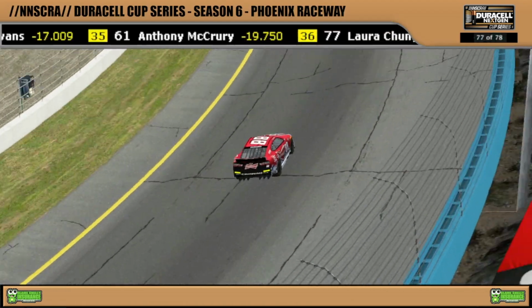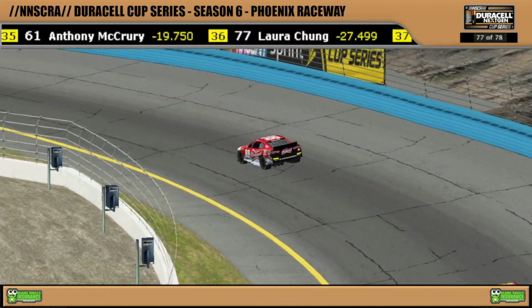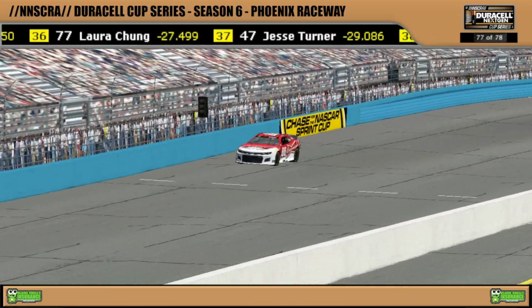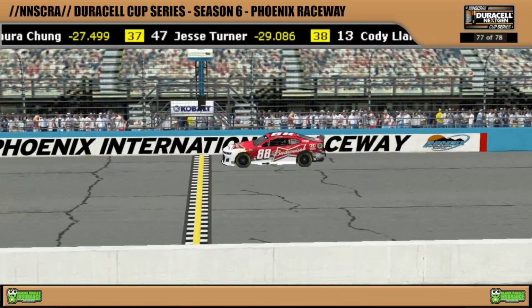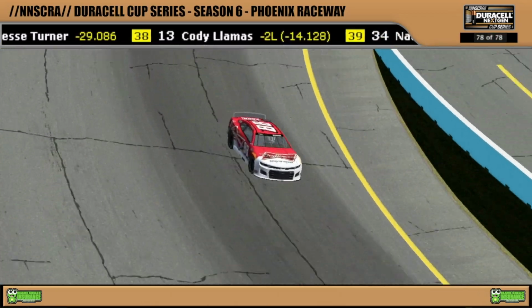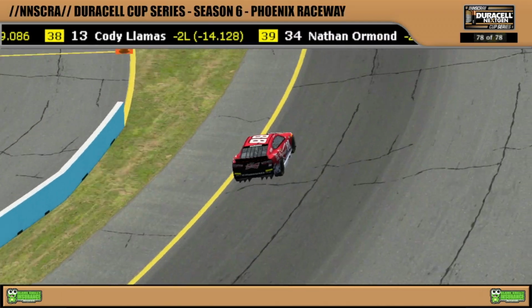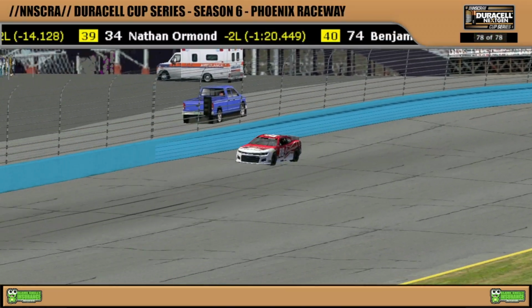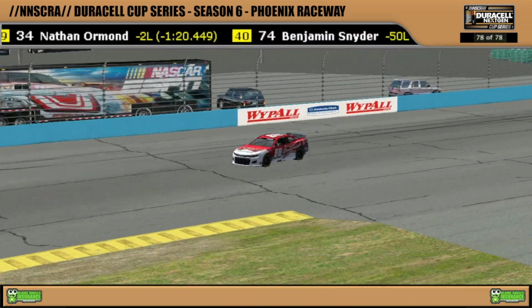And this time around out of turn 4, Jack Dunnard is going to see the white flag. William Hoer, the only driver so far this season that has won a race as a rookie. We've had back-to-back races where a driver's gotten their first career win in the Duracell Cup Series. We're about to go 3 in a row.